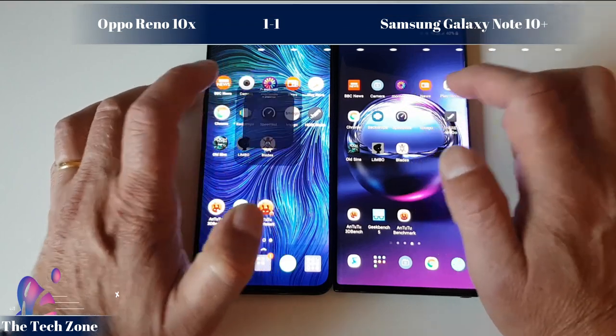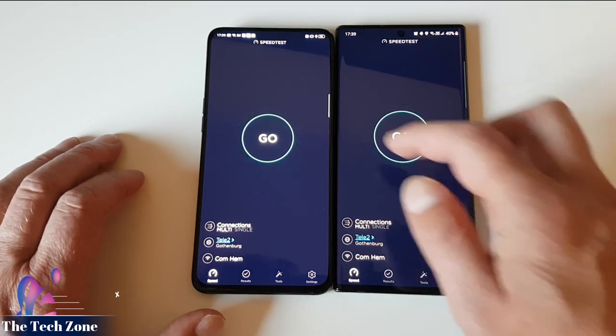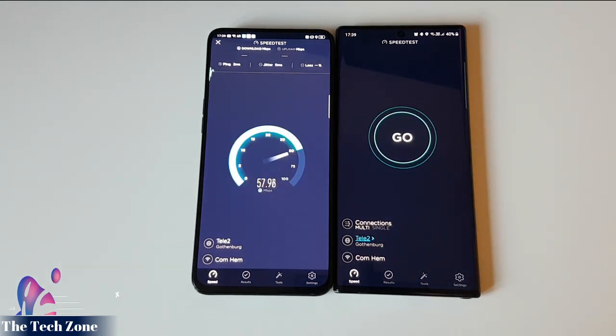Stopping the fast forwarding here just to check the Wi-Fi connection. And my connection is 250 gigabit down speed and 100 gigabit up speed. So starting this, you can see the Oppo Reno.